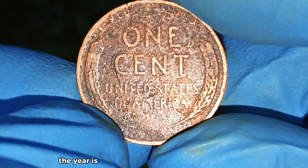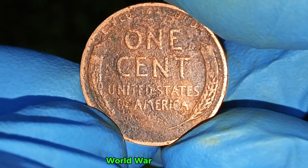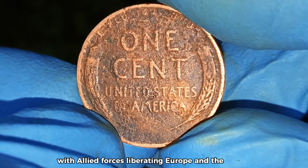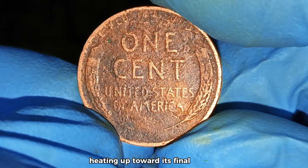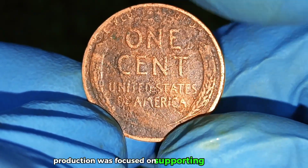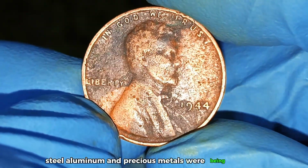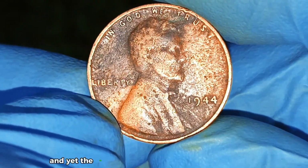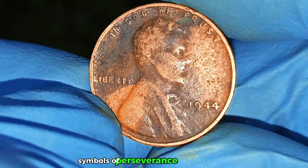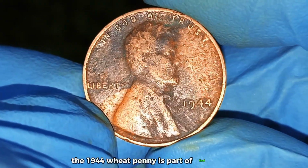The year is 1944, a pivotal moment in world history. World War II was raging, with Allied forces liberating Europe and the Pacific heating up toward its final battles. On the American home front, production was focused on supporting the war effort. Steel, aluminum, and precious metals were being rationed. And yet, the U.S. Mint continued producing Lincoln cents, symbols of perseverance and patriotism. The 1944 wheat penny is part of that legacy.